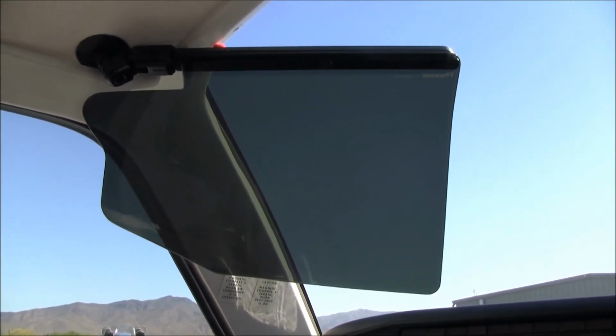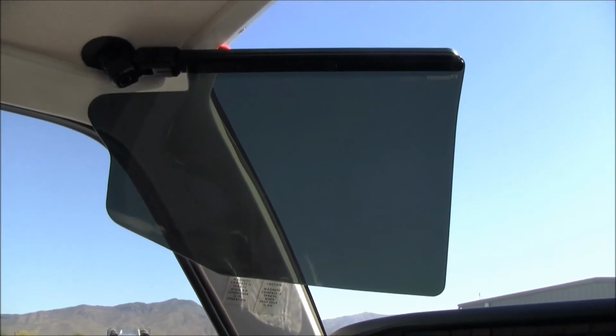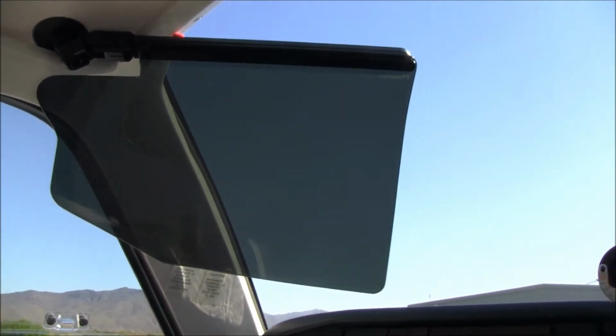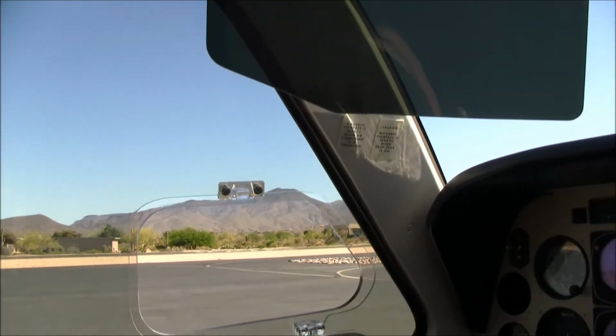The airplane's equipped with Rosen sun visors, which are great for the pilot because you can see traffic through them, but it protects the pilot's eyes. You'll notice how clear the windows and windshield are in this airplane. And as we mentioned before, it has the GND tinted window inner panes.